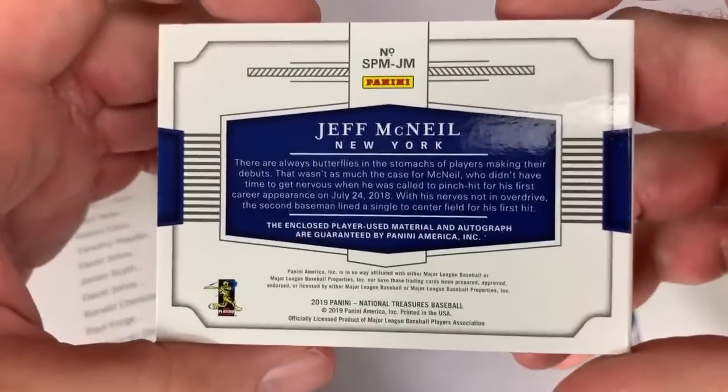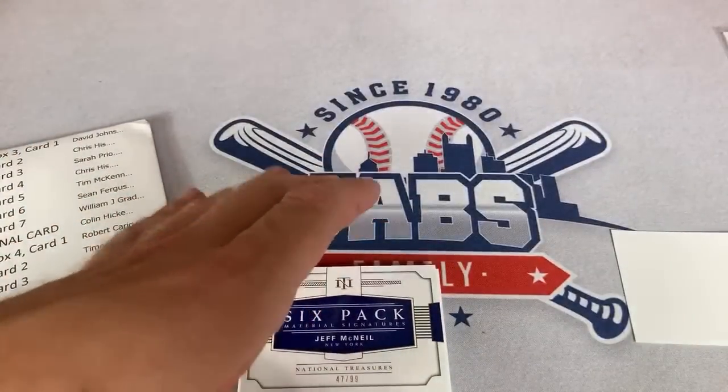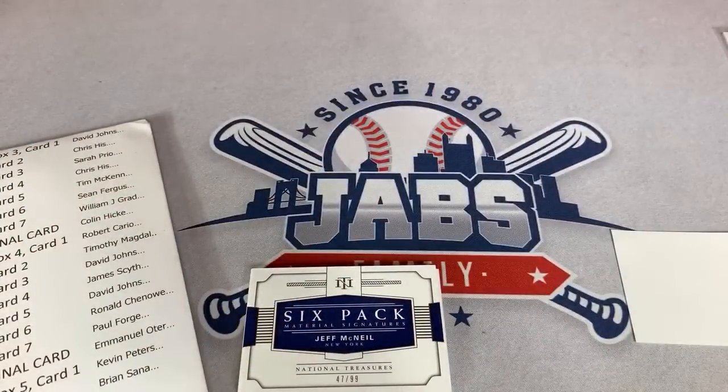Here's the back of that card. Nice stuff there, Jeff McNeil. I'm going to throw that in a jewel case for you. Then we're going to random off the bonus card.